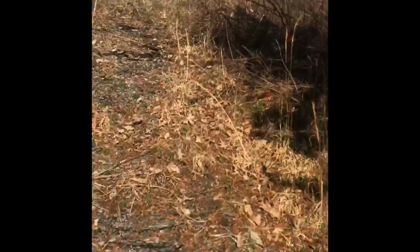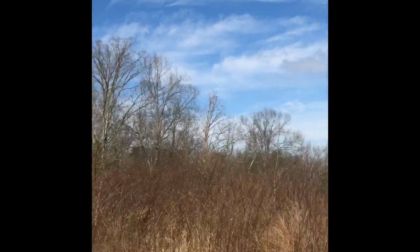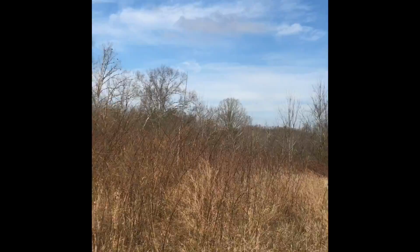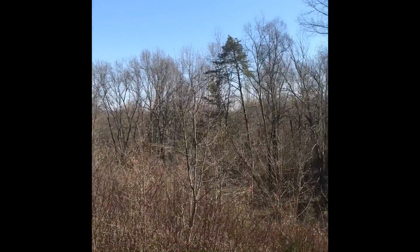So if I can quickly jog up to the top. I don't know how well you can see that, but that entire hill stretching all the way down to the bottom, as best I can tell, is in the property line.